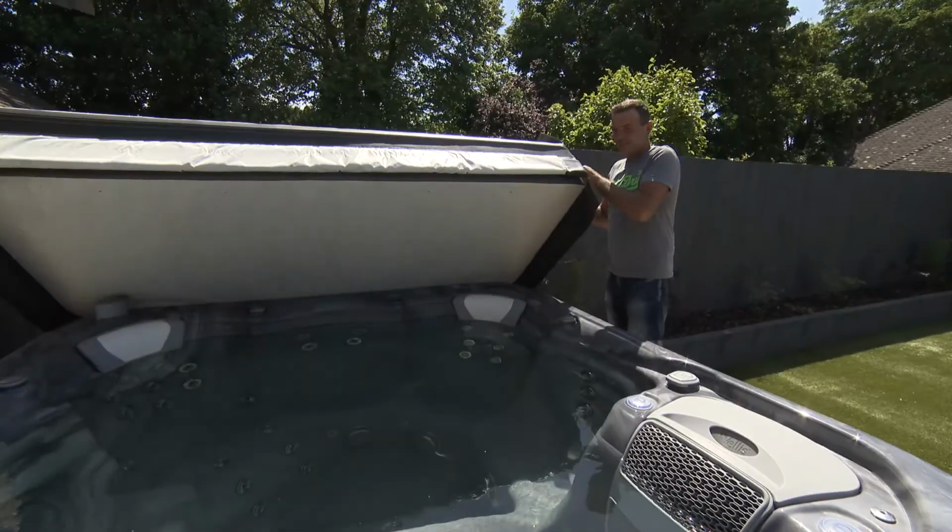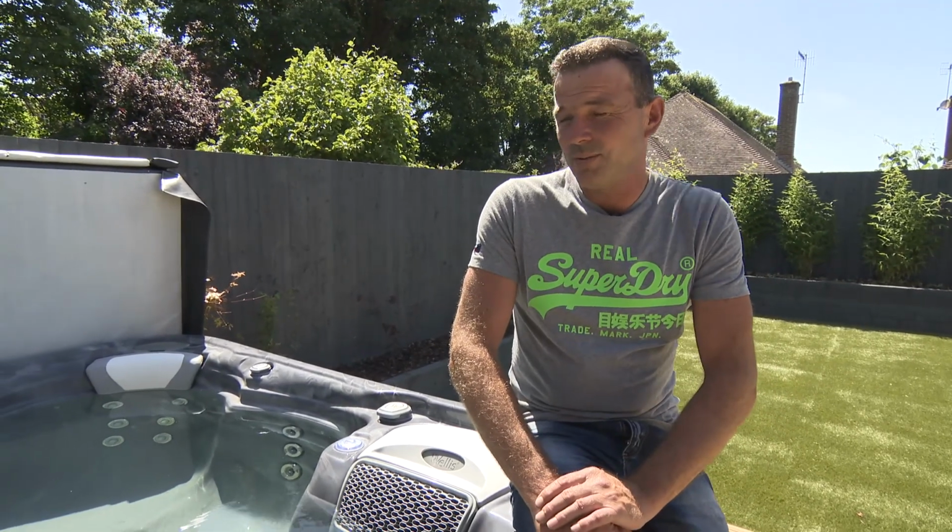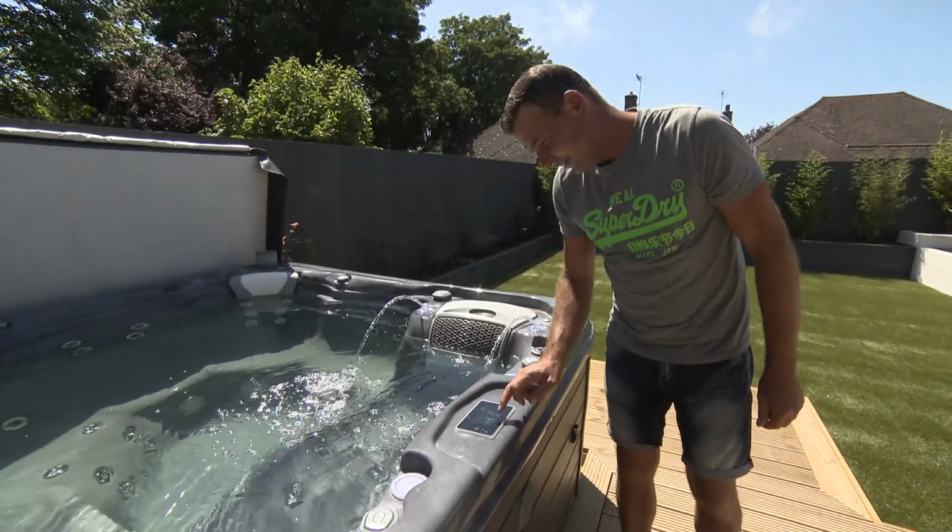My name's Matt and this is my Kilimanjaro hot tub. It's made by Wellis. I bought it from Wellis Sussex and I installed it before we'd done the extension works as it was easier to bring in. Otherwise we'd have needed a crane.